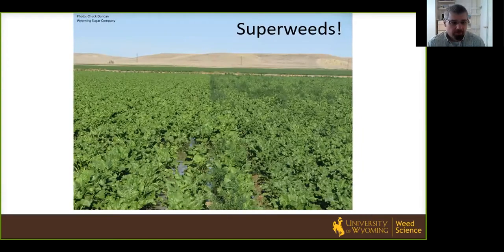This photo is going to look probably familiar to some of you. It was taken up near Worland by Chuck Duncan a number of years ago, showing the problem that we've got with resistant weeds. I like to show this to non-sugar beet growers, mostly because they often forget that there are weeds that are resistant to other things than glyphosate. This is actually a photo in that first year of Roundup Ready sugar beet that we had up there in Worland.